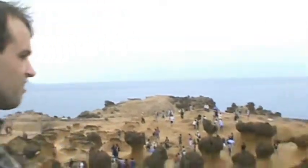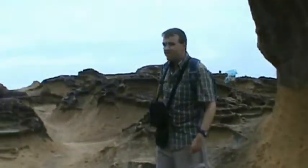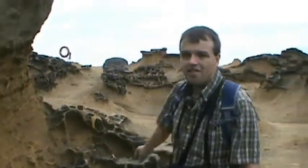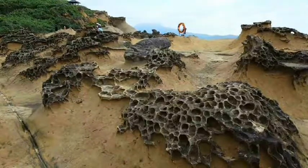The alien landscape you see behind me is known as the Yehliu Geopark, one of Taiwan's most famous natural attractions. Absolutely incredible. Now, Yehliu is most famous for these rocks, which contain these bizarre examples of what's known as honeycomb weathering. Right here you can clearly see why they call this honeycomb weathering.